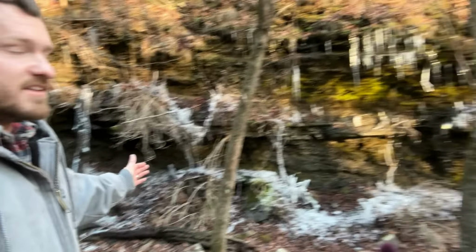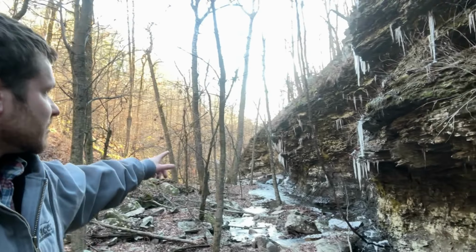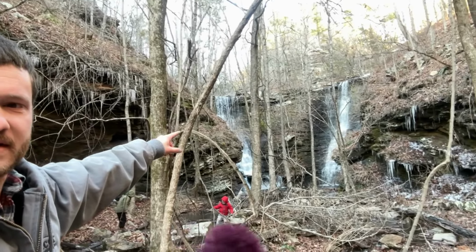All right, we've gotten everybody down into the ravine, and there's ice formations everywhere. Beautiful. All down through the bluff line here. And of course, the Twin Falls right there.